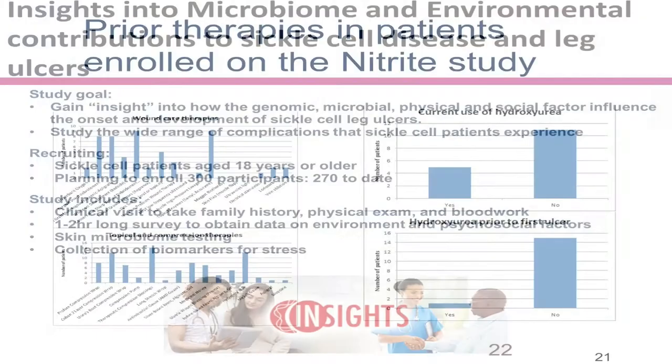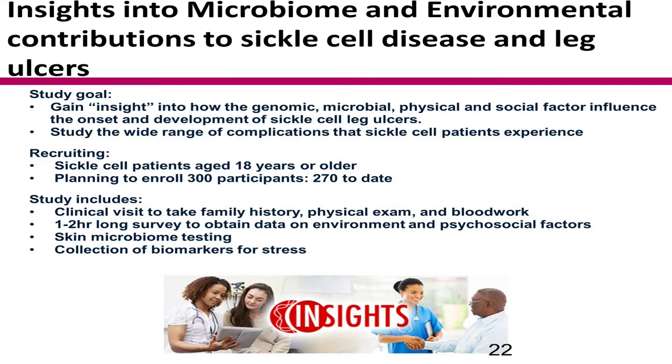There are many studies that we are doing, and one of them that I'm doing in collaboration with NHGRI is called Insights, which is really to have insights into how genomic, microbial, physical, and social factors influence leg ulcers.